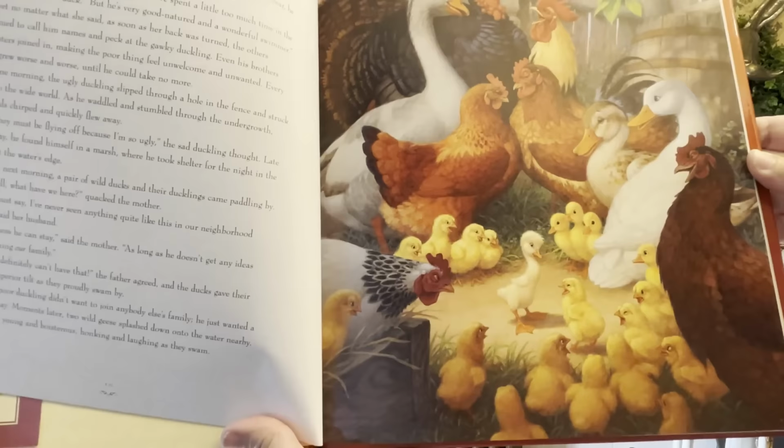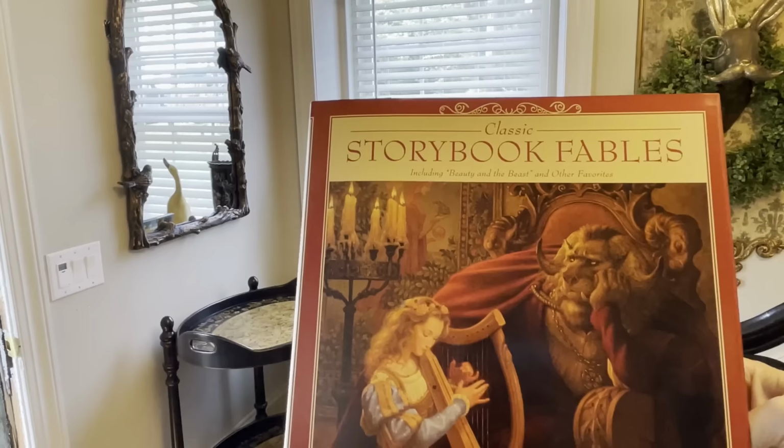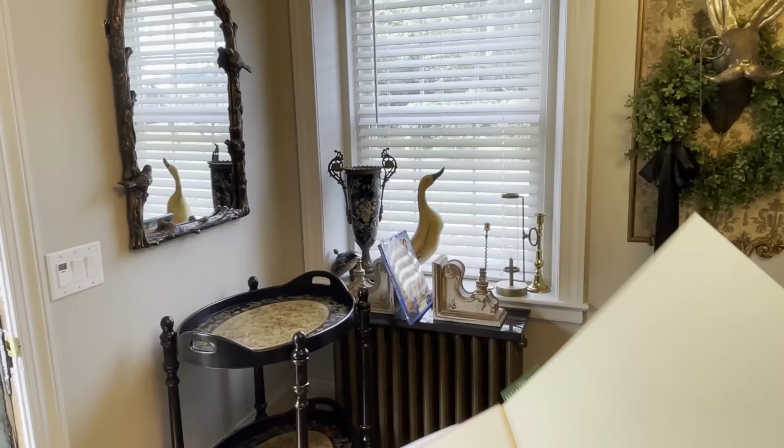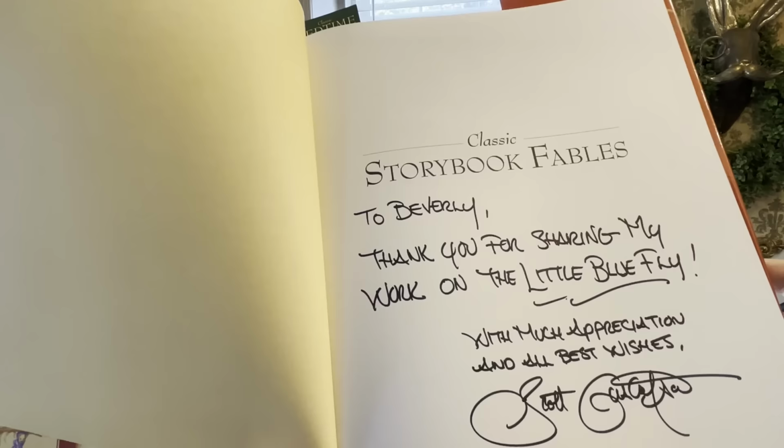This is from The Ugly Duckling. Storybook Fables. And again, he will actually sign at the beginning, personalize it for you if that's what you choose to do. And of course, he just makes it magical all the way through.